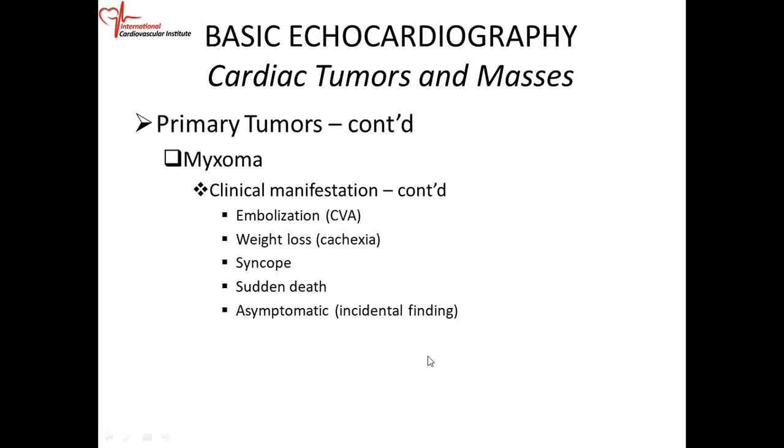All right. What are some of the clinical manifestations of myxoma? I had the privilege of seeing a myxoma. The patient presented with a stroke, a CVA. We did a transthoracic echo, and we saw this mass in the left atrium. And of course, our first impression was a myxoma. We did a transesophageal echo, and that confirmed it.